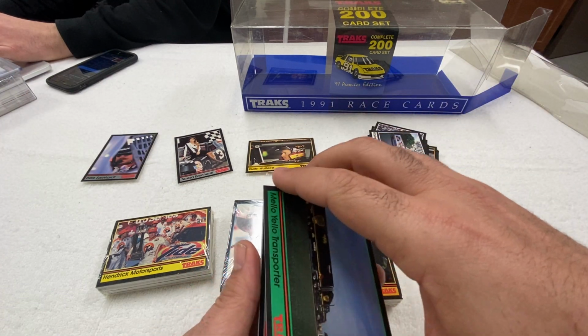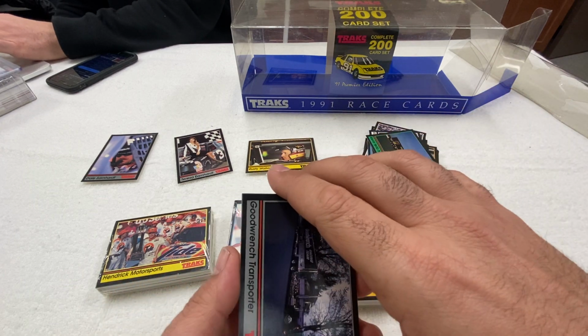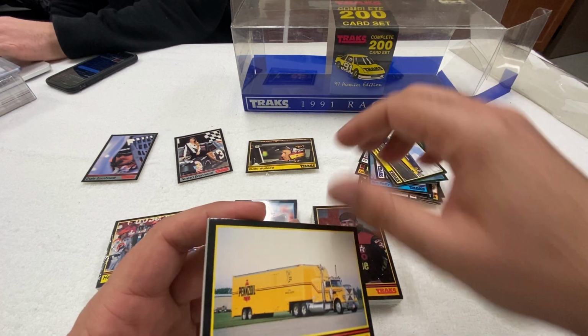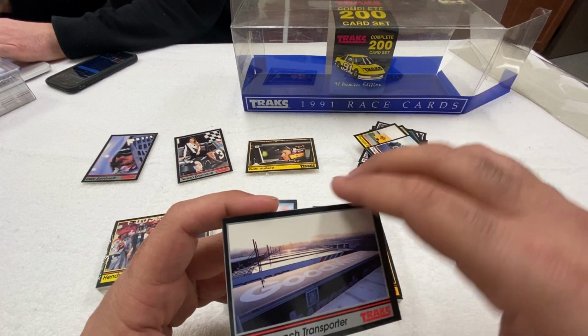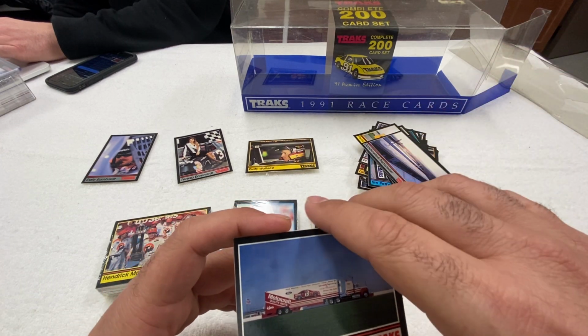There's the Mellow Yellow transporter. That's pretty cool. Oh, here's the Good Wrench transporter. I guess these are all the transporters I'm hitting over here. The Sunoco transporter, Pennzoil transporter, Tropicana transporter, the Good Wrench transporter. I guess that's Dale Earnhardt's. Motorcraft.